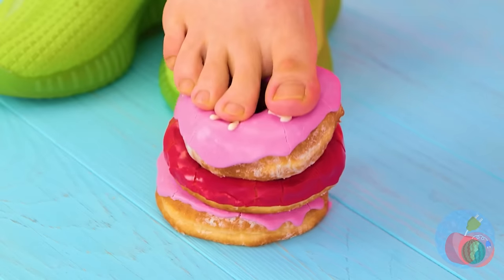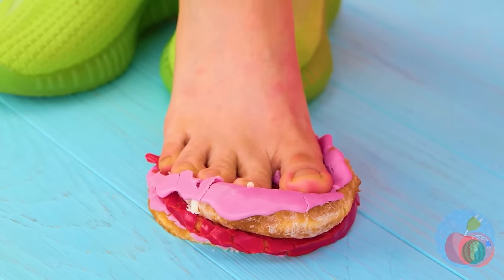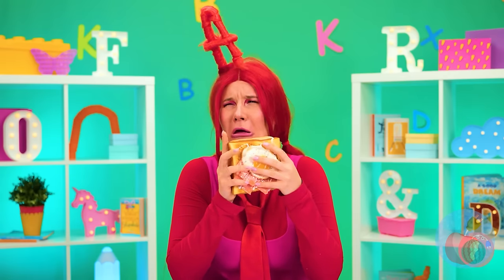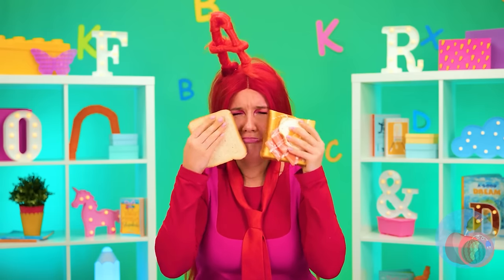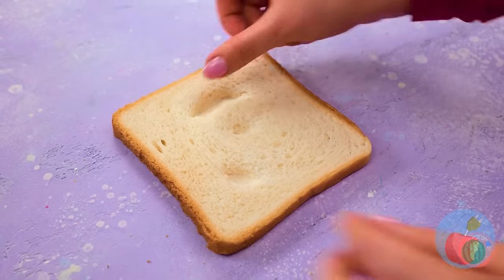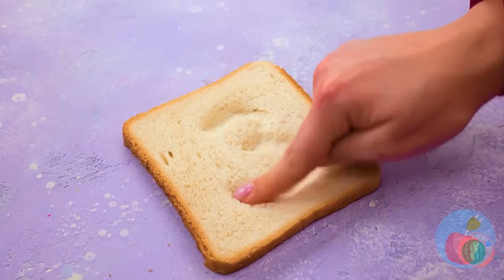Oh no! You could have just picked off the letters. Poor A. It's hard to lose good donuts. But bread can be fun too. They're like little canvases.